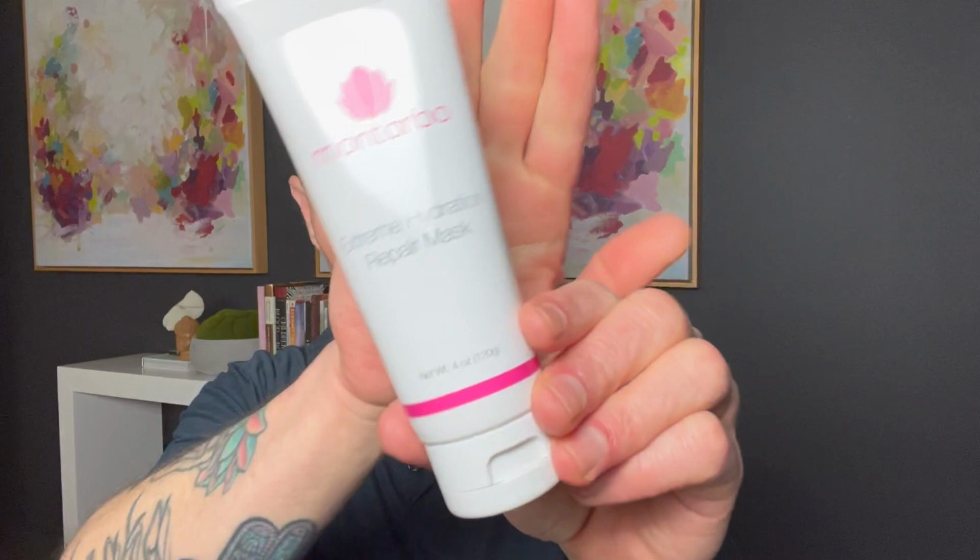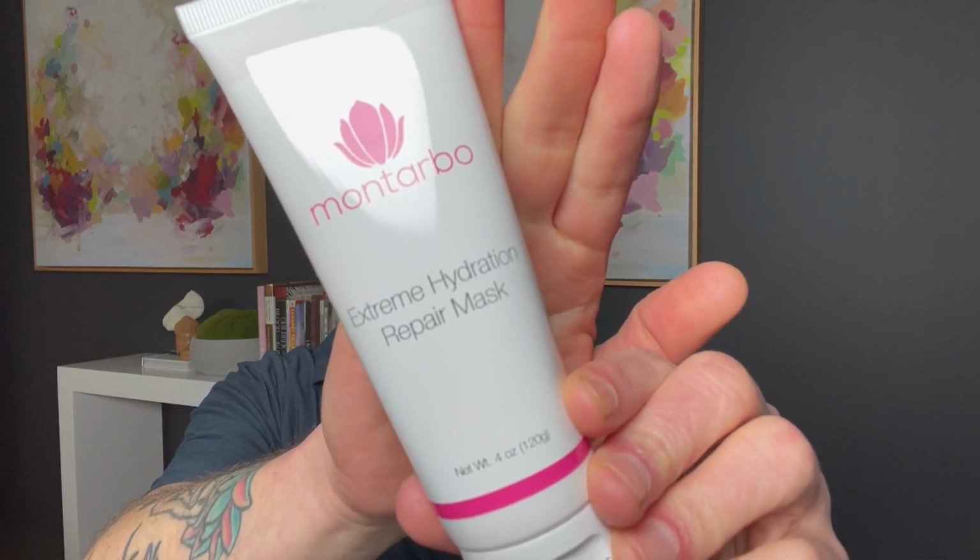We don't want temporary results. We want sustainable results. We want long-term benefits. And so here she is. It is my Extreme Hydration Repair Mask.